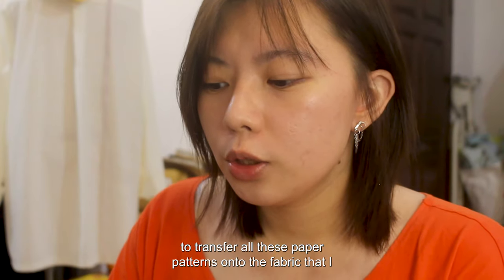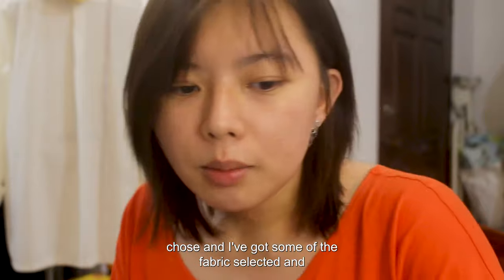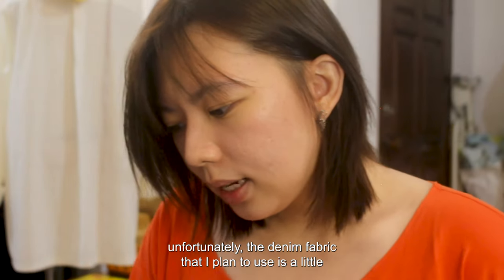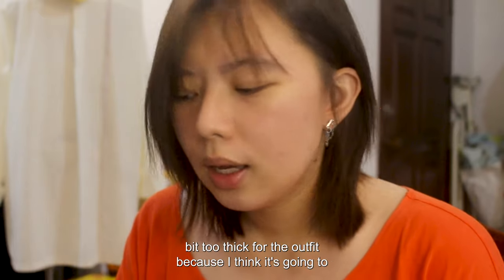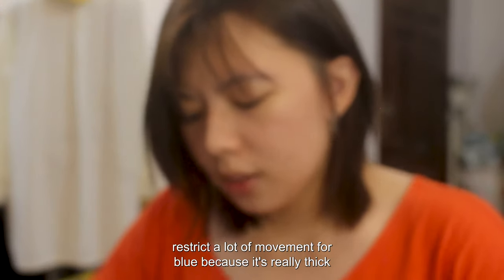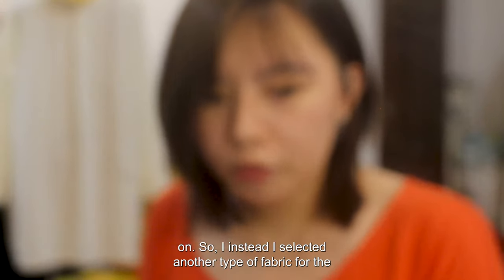So today we are going to transfer all these paper patterns onto the fabric that I chose. And I've got some of the fabrics selected. And unfortunately, the denim fabric that I plan to use is a little bit too thick for the outfit, because I think it's going to restrict a lot of movement for Blue because it's really thick and stiff. So I decided to scrap that thought and move on.